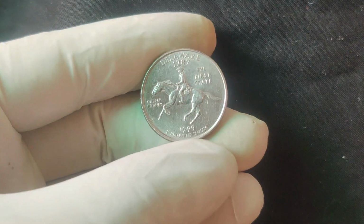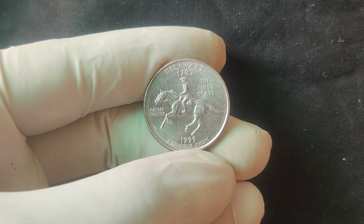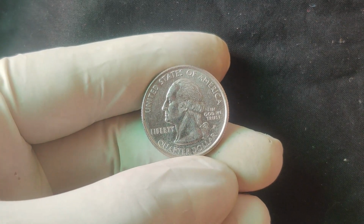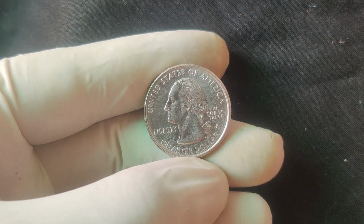That's right, one of these little coins, thanks to a minting mistake, went on to become one of the most valuable U.S. quarters ever sold. Now, I know what you're probably thinking. Do I have one of these rare error quarters in my own collection or spare change? Well, let me help you with that.